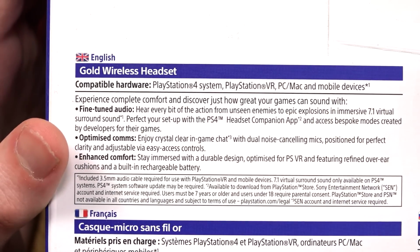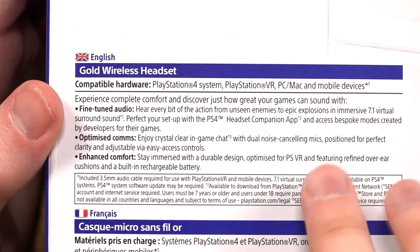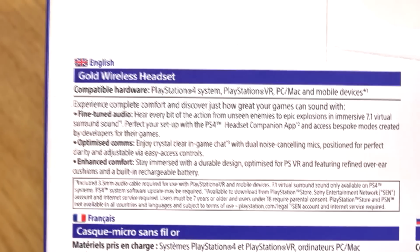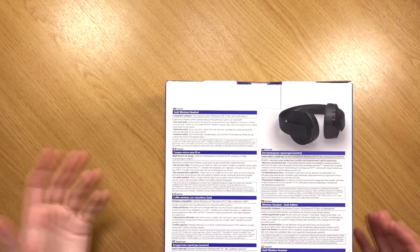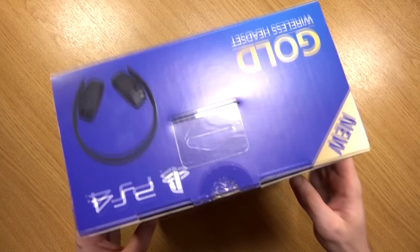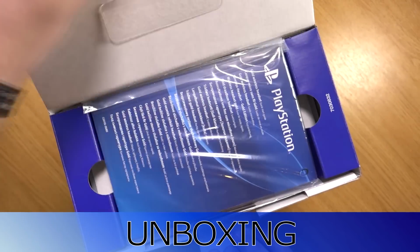Now, the one thing that I do want to state before I do the unboxing is that with the PSVR you will need to use the stereo cable. You can't use it via the USB dongle, which by the way you do not want to lose, otherwise you're going to have some trouble. You're not going to be able to connect wirelessly if you lose that dongle. So let's finally take a look in the box.